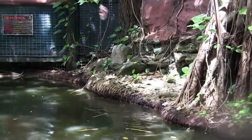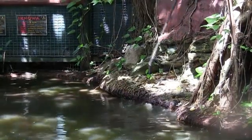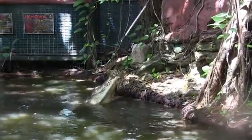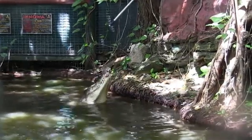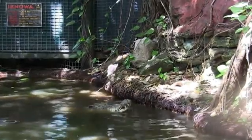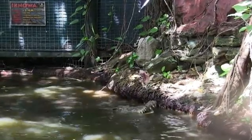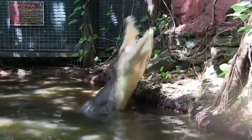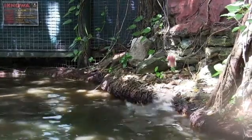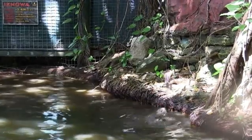What he's trying to do is get him out from the depth of the water. He's getting teased a little bit. There are two feedings, one in the morning and one in the afternoon, and what they're actually feeding him is a whole chicken. This particular crocodile is called Whitey. It's 4.1 metres long, and it weighs 300 kilos, and they say it's about 45 years old.